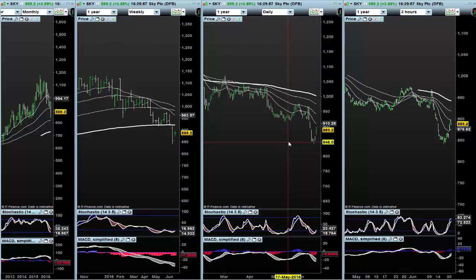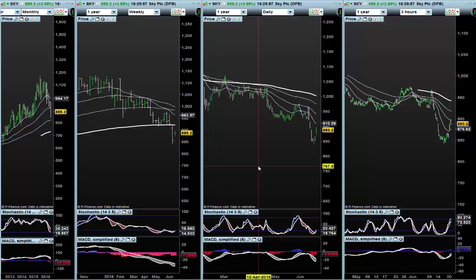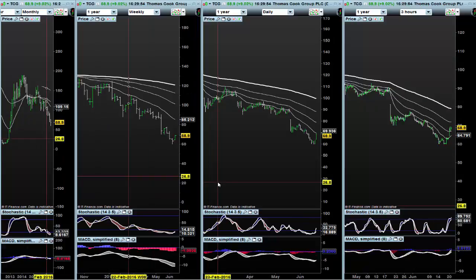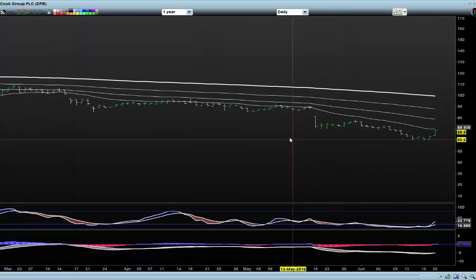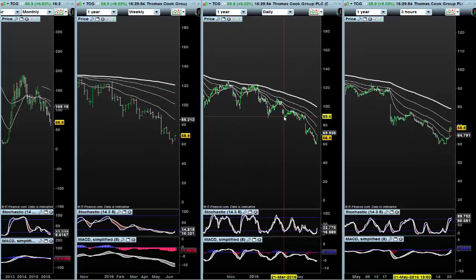Talked about this one a few times in the past. This dropped down to 842, got a high of 900 and a gap down there at 870. So I would suggest you might look out for a gap fill. Alright, and anything else? Because Thomas Cook have been beaten up. We've got a gap at 87. So watch out for this one. You're just coming back into contact with the 20 EMA. Keep an eye on this one, because stocks like that obviously are going to get very affected.